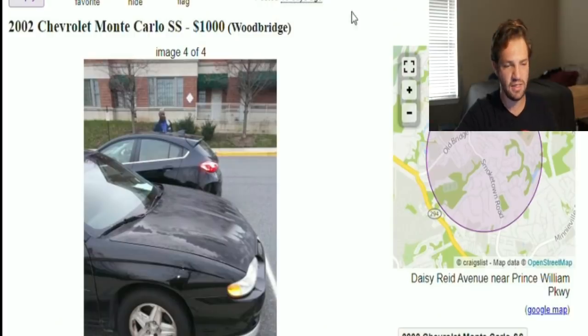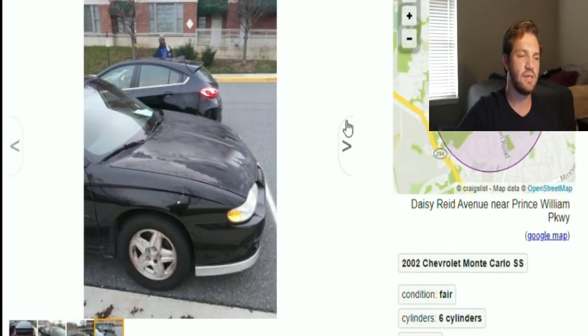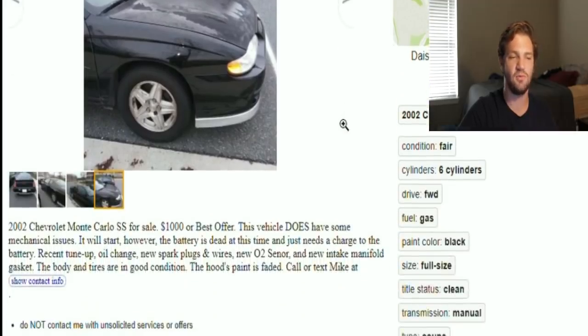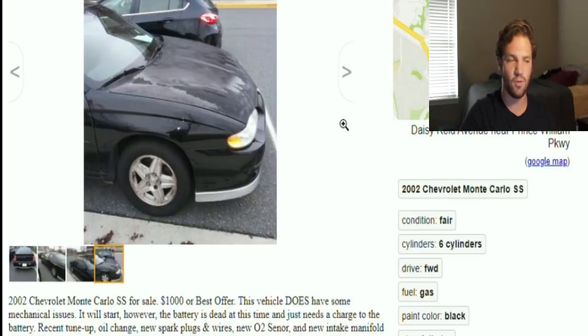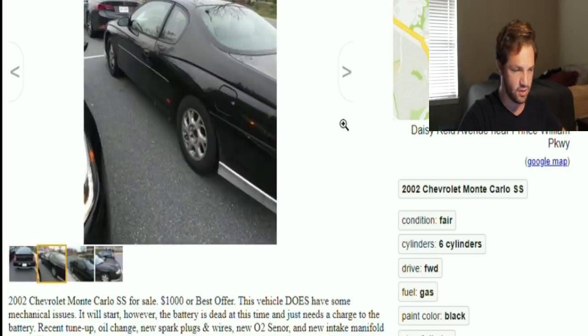Next one up is another one from Maryland, or Virginia, I don't remember which one. It is a 2002 Chevy Monte Carlo SS. Now, this car has its own fair share of problems. Cheap interior from early 2000s GM, transmission issues were very common, but this one does have the supercharged 6-cylinder, if I remember correctly. It says it has some mechanical issues, but it will start and it needs a new battery. Recent tune-up, oil changes, spark plugs and wires, new O2, new intake manifold. So pretty much they replaced things that could have easily gone wrong on this car already.